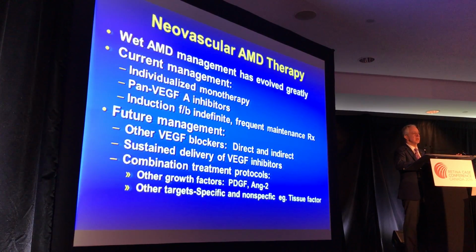Sustained release, it's coming in some form or another, whether it's 3 years or 5 years, probably more of a 5-year time frame. And then there's a variety of other targets. We could have an anti-PDGF, anti-Ang2, anti-tissue factor within the next 3 to 5 years.